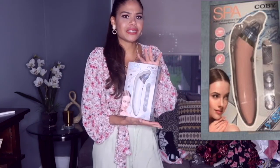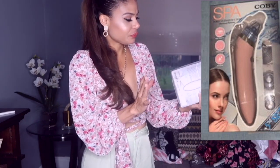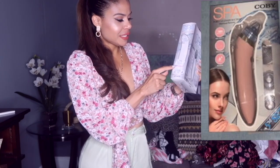And now I'm going to show you items from my local store. They finally open. Not all of them, but a few are open. The first item is this Calvi pore cleanser suction. I got this one on sale for $8.99. It says original price $30, but I paid $8.99 and I got it at Ross.